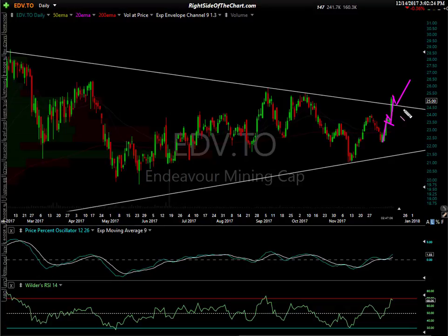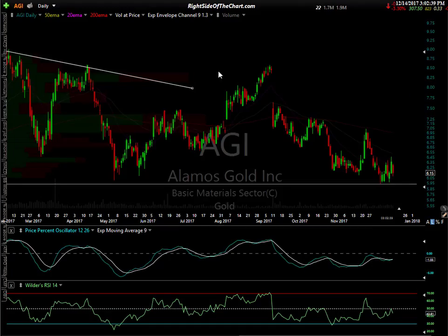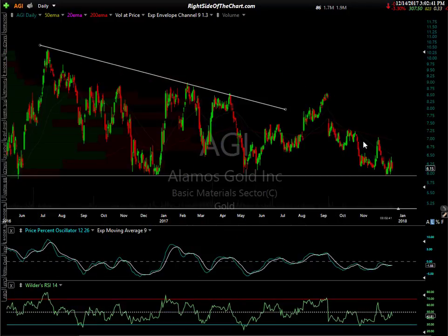If it falls back below that trend line, especially on a closing basis, not a good sign. You may want to just cut your losses at that point. Keep it tight, because this may prove to be a dead cat bounce in this correction that we've been in on gold and these mining stocks. So again, a case can be made for both ways, but I'm favoring the bullish case right now.